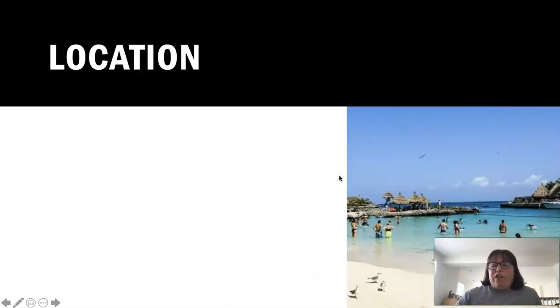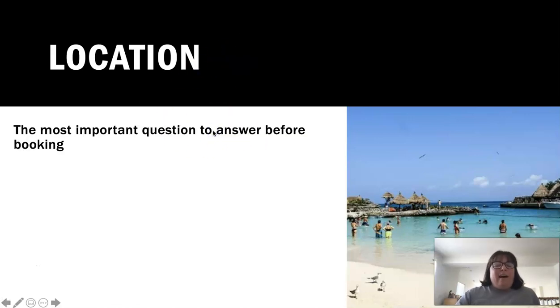We're going to tackle location first. As they say in real estate, location, location, location. And the same can be said in this case for all-inclusive resorts. It's the most important question to consider before you book. Think about where it is you want to go. And again, we're going to pick on Mexico again. Sorry, Mexico. Even within Mexico, Puerto Vallarta is very different in ambiance and location than, say, Cabo San Lucas. They're just very different. So you really want to consider where it is you want to go.